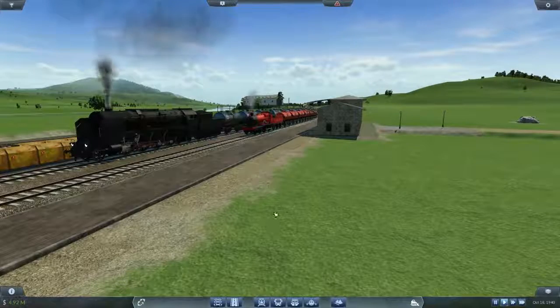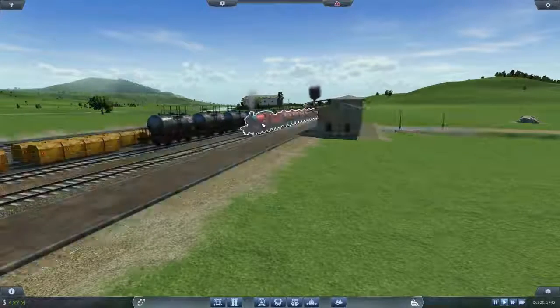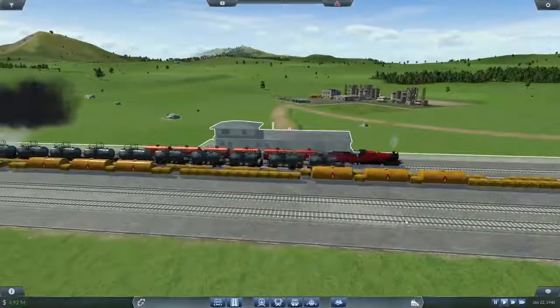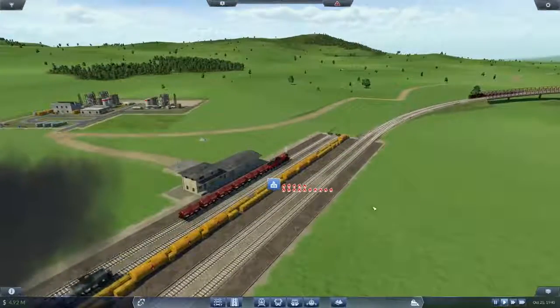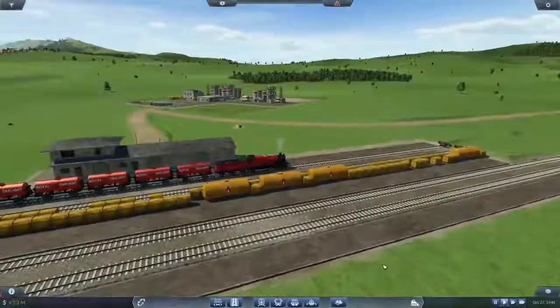That looks good, doesn't it? I mean, amazing how big those locomotives are, the German ones, compared to the little GWR. It must be a modelling thing, the way the models are created, the scale perhaps. I don't know if they were that different in size in reality.